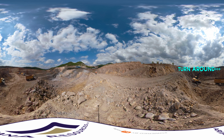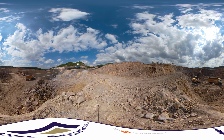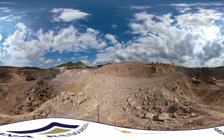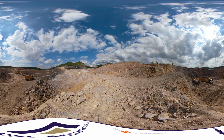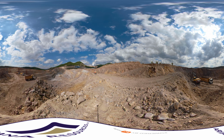Here we can see Arzu South Open Pit. To the right of the open pit is the carbon in leach processing plant, the gold room and the mine laboratory. Further right, we can see the mine administrative buildings. Then in the distance above the administrative buildings is the waste rock dump.